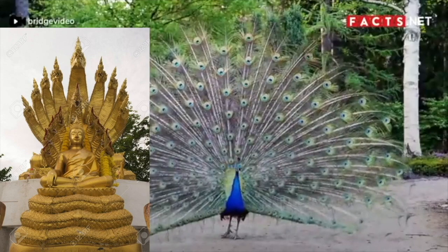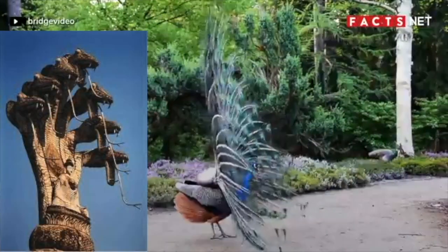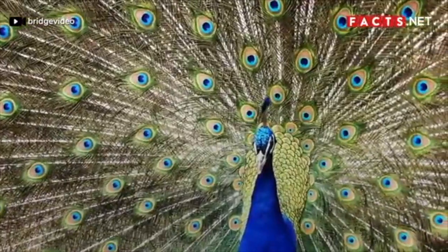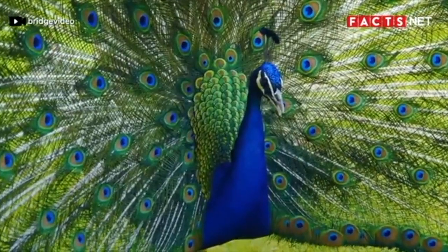With feathers that span 6 feet, each peacock displays a unique, intricate pattern on its tail. These iridescent markings became one of the peacock's iconic traits, hypnotizing humans and other animals alike with their beauty.